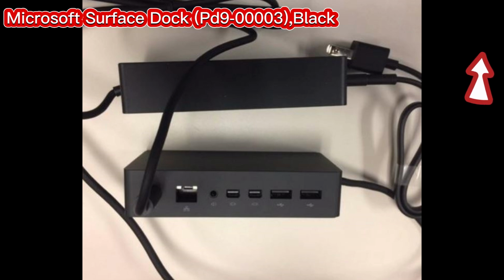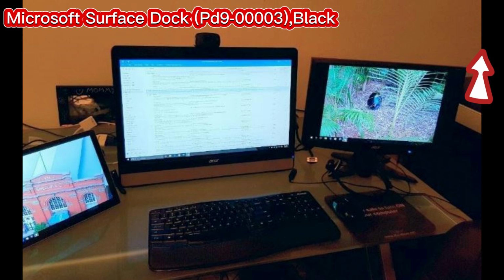If you are looking for an accessory to optimize your workspace, increase speed and convenience, then Microsoft Surface Dock PD9-00003 is a great choice.